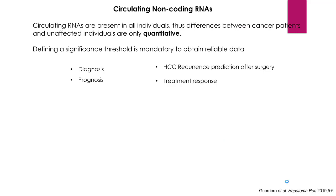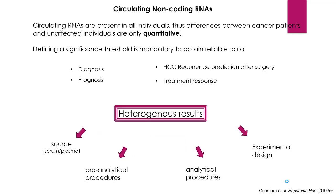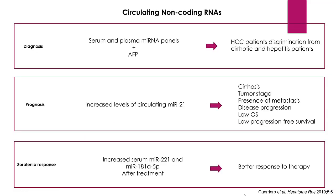Exploiting liquid biopsy, we can also analyze circulating non-coding RNAs. In particular, circulating RNAs are present in all individuals, and differences between cancer patients and unaffected individuals are only quantitative. Albeit a lot of results emerged in this field in the last years, these are extremely heterogeneous. This is due especially to the different sources, serum or plasma, which were analyzed, differences in pre-analytical and analytical procedures, and these studies also showed very different experimental designs. Albeit these results were extremely heterogeneous, some of them were very promising.